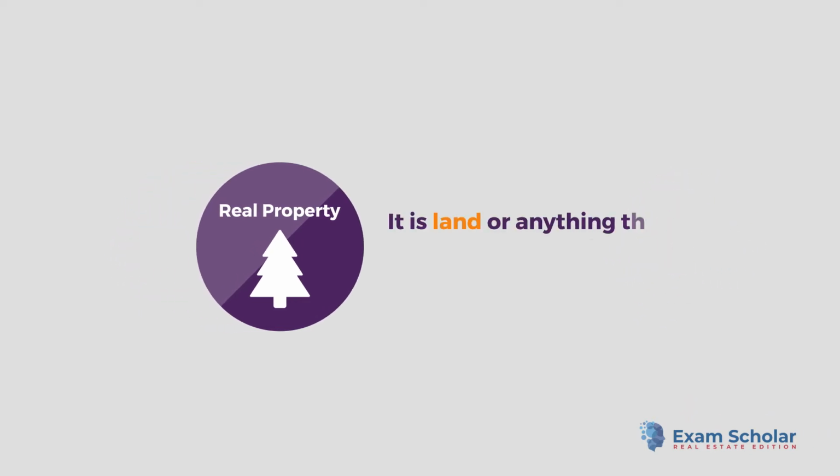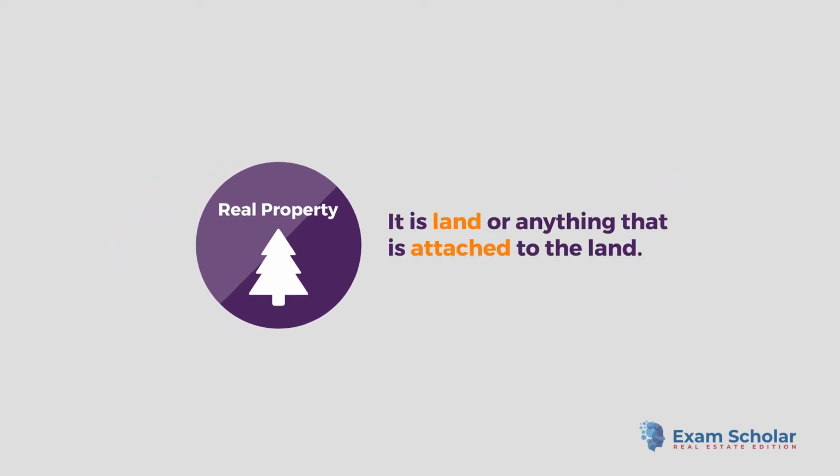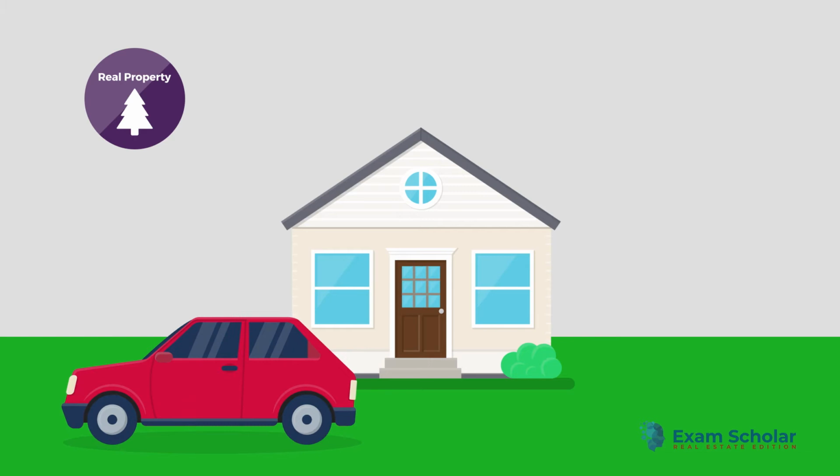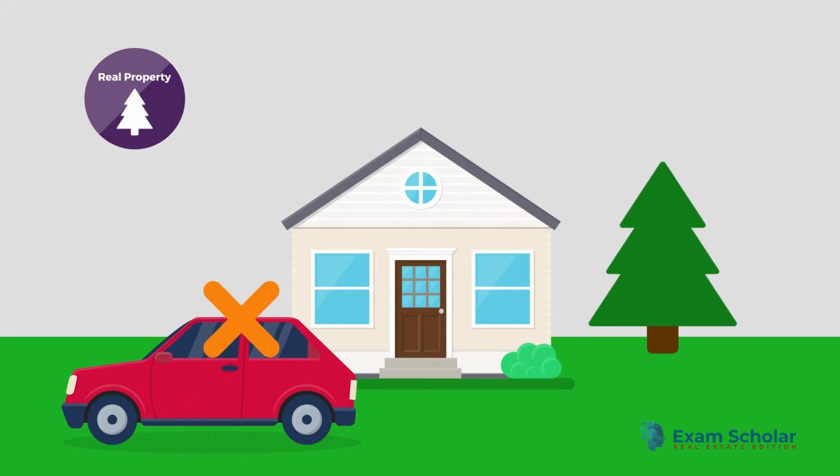Real property is land or anything that is attached to the land. Think of it as the lot and the house that sits on the lot. Anything sitting on a property but isn't attached to the property is not considered real property. A determining factor of real property is something that cannot be moved.